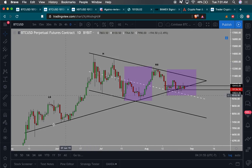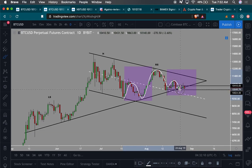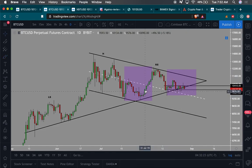Oh, lastly, sorry, left shoulder, head, right shoulder, left shoulder, head, right shoulder. That's one thing that I did want to point out: you can see two head and shoulders patterns right here. As you can see, the right shoulder is kind of just moving sideways. I don't really like it when it does that, but it is only just 3 days into the right shoulder, so it could still fall on through. Okay, so just something to keep in mind.